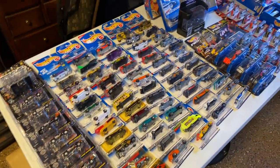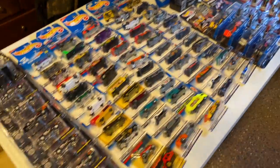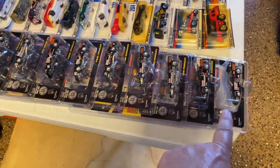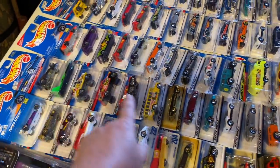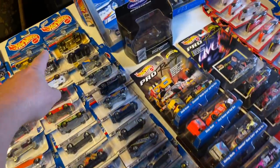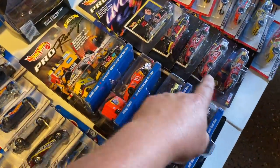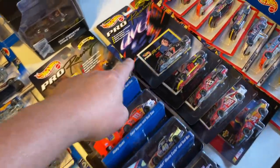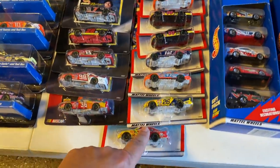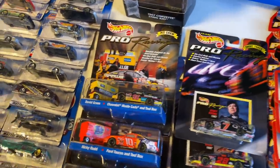All right, check this out. Oh, what a table. This is so exciting. Look at this. All these are Kiss cars. All of these are Hot Wheels. We're going to be definitely loaded up in our auctions for quite a while. We got these Pro Racing Series here. These have done very well in the auction, so I'm excited about having more of those. And that's what all these are as well, all different types of variations on that Pro Racing.